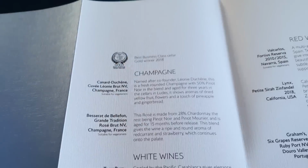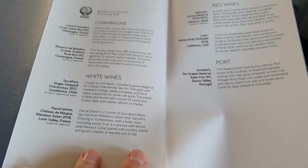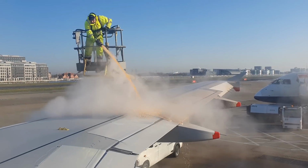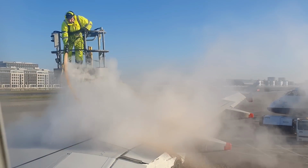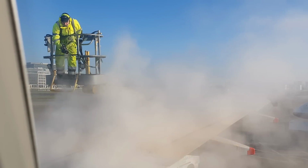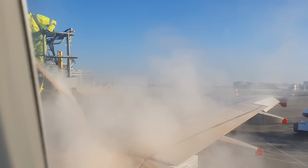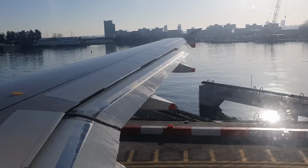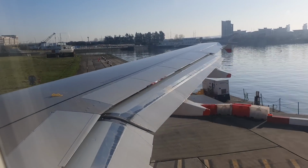But forget all that for the moment, because here we have Volume 1 of the wine list. Only 2 champagnes on board though, with a rosé of blended champers and a 50% Pinot Noir. 2 white wines plus 2 reds and a port. Yep, we might just survive this flight. Alas, it's not too extensive a wine list.